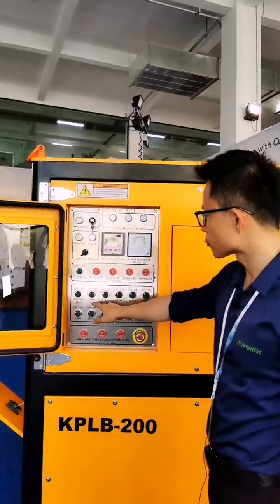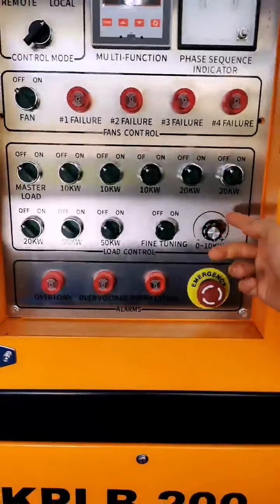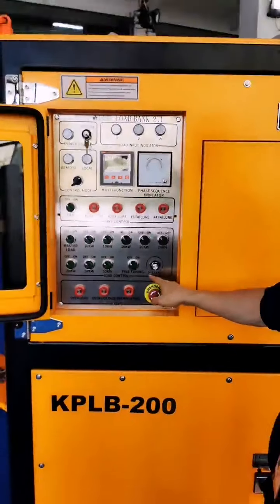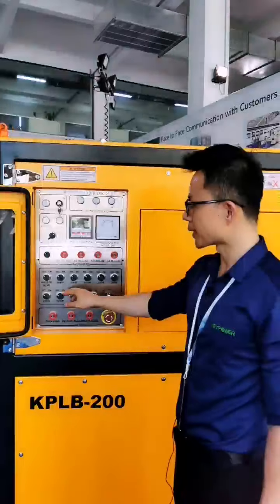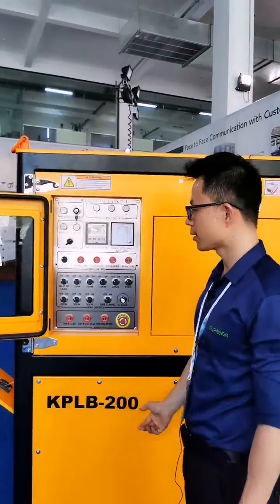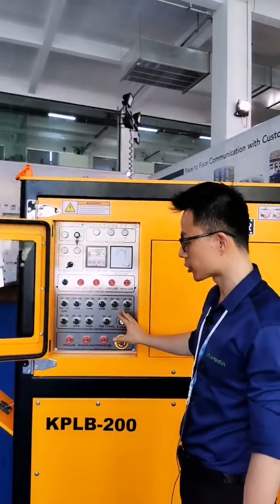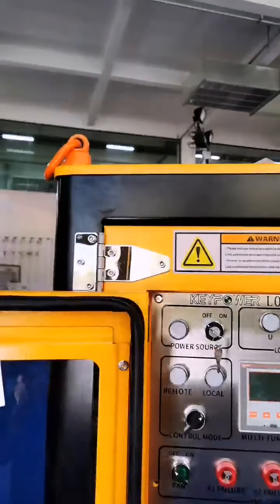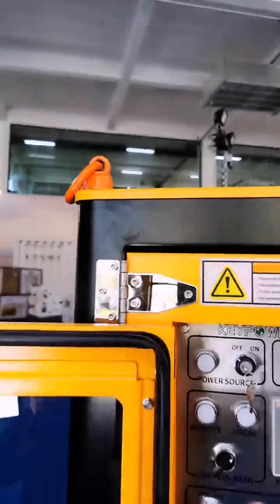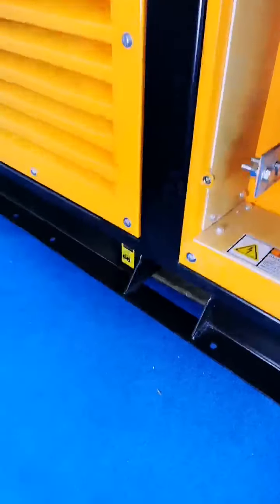As for the load steps, you can see the values are very similar to the values of currency: 10, 20, 50, plus a 0 to 10 kilowatt fine-tuning knob. With these combinations, if you need any load value from 0 to the max, it's obtainable by using all these combinations. Also, it has 4 lifting lugs above, and forklift channels here for easy transportation.